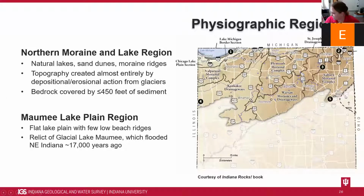The Maumee Lake region, just east of Fort Wayne, is a large, flat lake plain with a few low beach ridges on the sides. This is a relic of Glacial Lake Maumee, a very large lake, roughly the size of modern-day Lake Erie, that extended from Indiana into Illinois. It was contained by a moraine ridge, and about 17,000 years ago, the water overtopped that ridge and burst through, and a giant flood came out of Glacial Lake Maumee into Indiana.